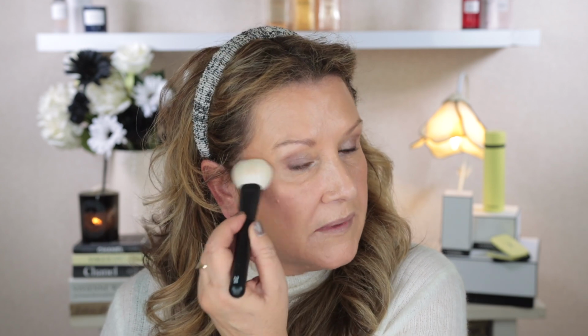So now I'm going to take the rephr number 24, and I'll go in a little bit easy with this. Probably pick up a bit more product than the other brush to begin with, and just going to tap that on. So I thought, because this is more dense, you might get more payoff, but I don't really see much of a difference. But this is such a beautiful shade.